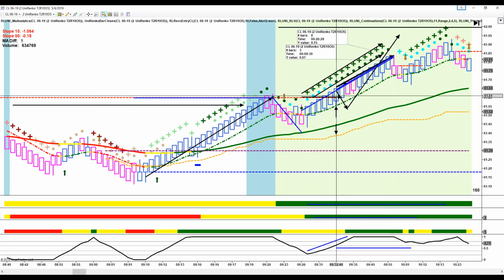And the way we do order flow, which I'm also not going to go into detail about, is really powerful. You want to trade in the direction of order flow. So you've got significant buying pressure here.